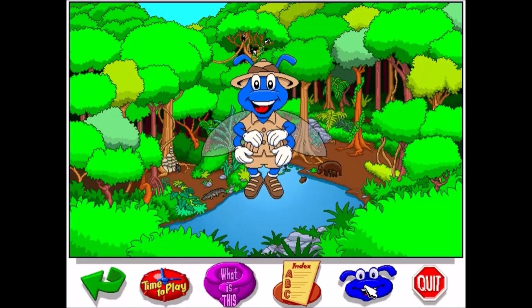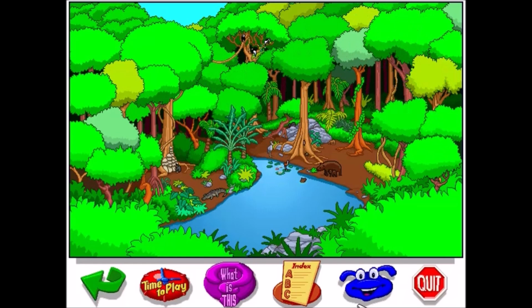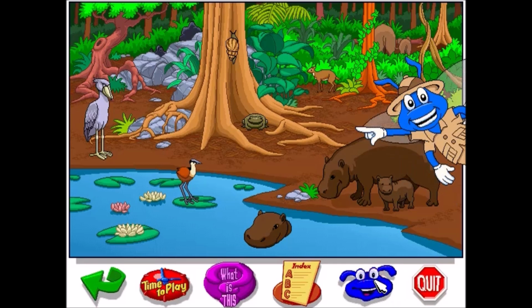Gosh, rainforests sure have a lot of trees. Wow, look at the size of that frog. It's gigantic.